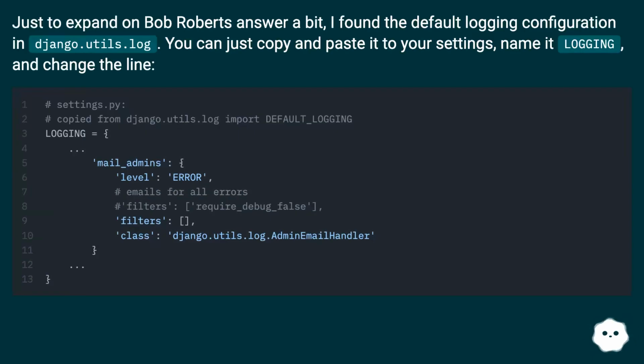Just to expand on Bob Roberts' answer a bit, I found the default logging configuration in Django, utils.log. You can just copy and paste it to your settings, name it LOGGING, and change the line.